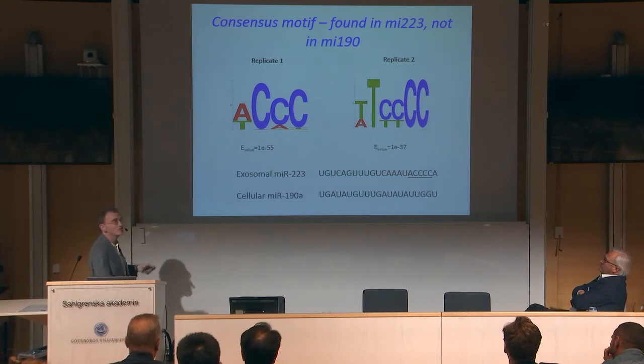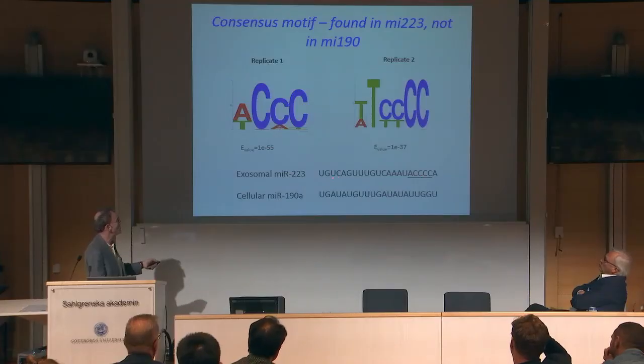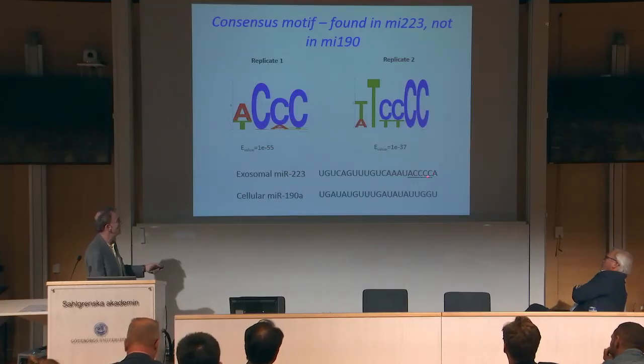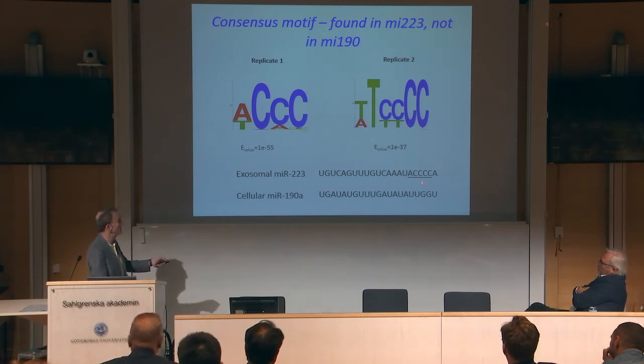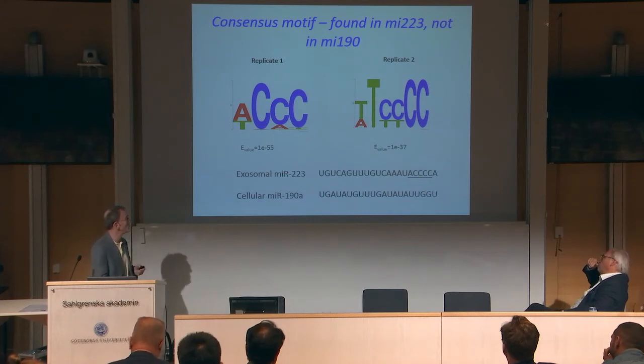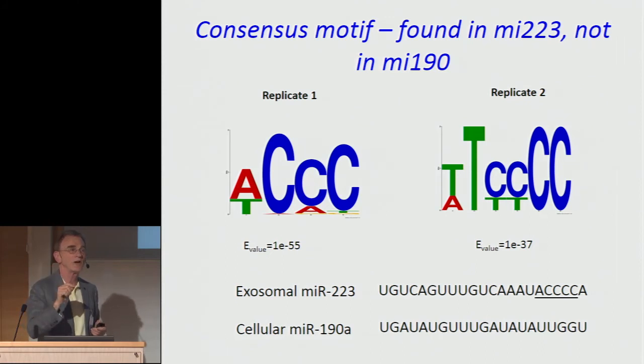And it then did not escape our attention that there are 4 C residues near the 3' end of mature miR-223, and there are no C residues at all in the RNA that we chose as our control, miR-190. So this obvious difference suggested one additional experiment, which was to test whether that run of C residues was both necessary and sufficient for sorting RNA in the cell-free reaction.